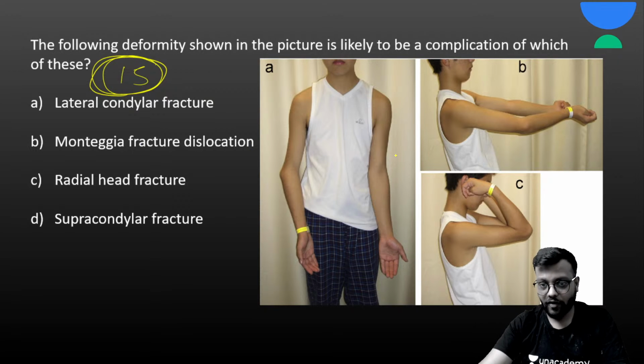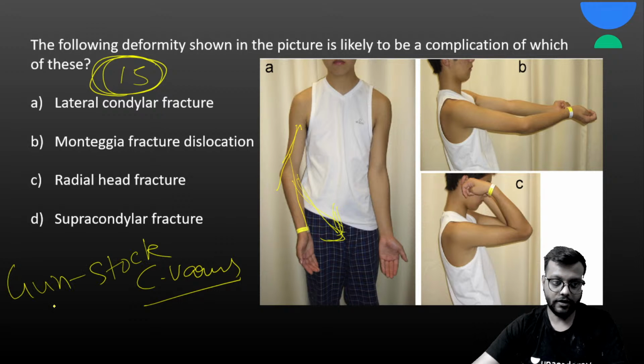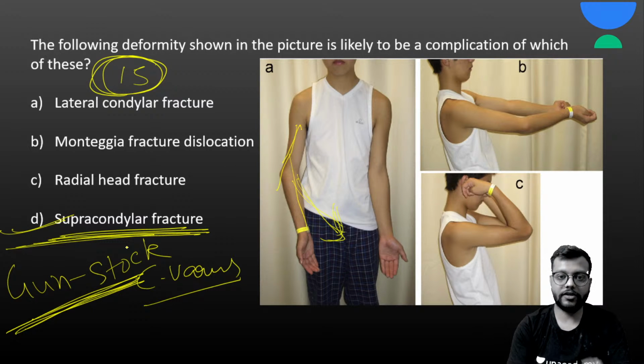Okay, here you can see first of all which deformity this is. You can see this is a cubitus varus deformity. In valgus it goes laterally, in varus look, it is going medially. And this is your carrying angle between the long axis of humerus and the long axis of ulna. Okay, so the carrying angle is decreased. This is cubitus varus, looking like a gun stock, also called the gun stock deformity, and it is seen as a late complication or the malunion of supracondylar fracture of humerus. Okay, supracondylar fracture of humerus. So very important from your examination point of view, the cubitus varus or gun stock deformity.